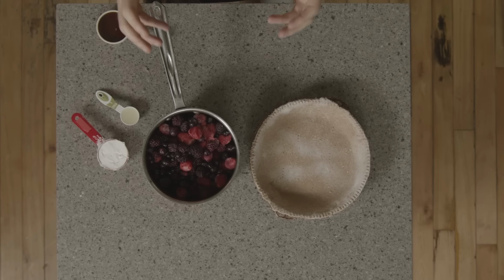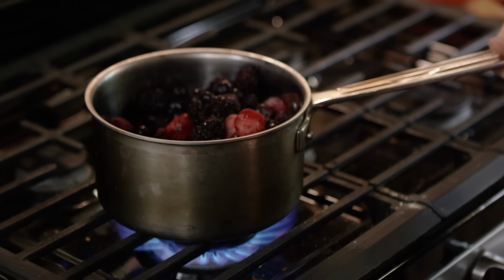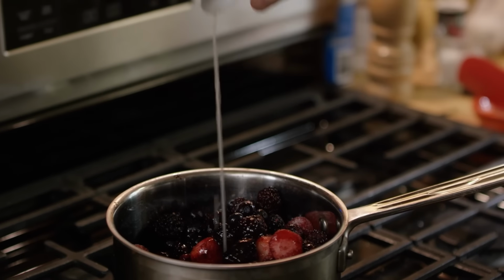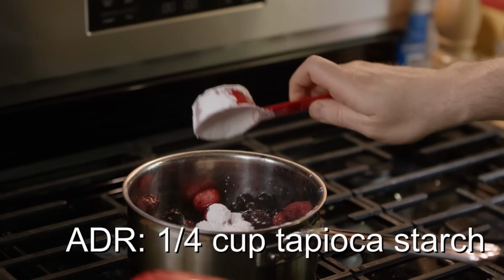I'm using 6 cups of mixed berries. We're going to put our pot full of fruit onto the stove and turn it on to medium-high heat. We're going to add in 1/3 cup of maple syrup, 1 tablespoon of lemon juice, a teaspoon of vanilla, a 1/4 teaspoon of tapioca starch.